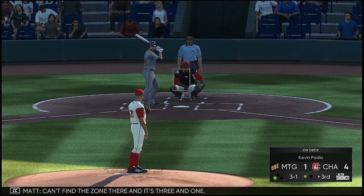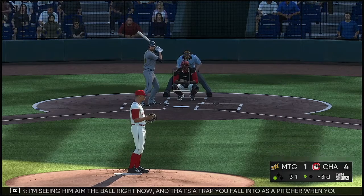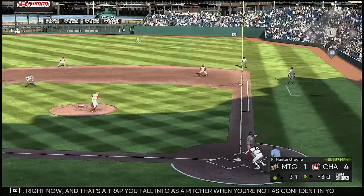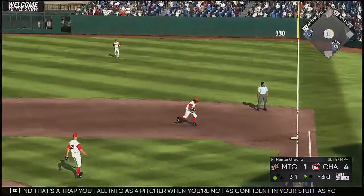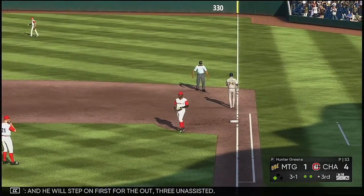Can't find the zone there, and it's 3-1. I'm seeing him aim the ball right now. That's a trap you fall into as a pitcher when you're not as confident in your stuff as you should be. You got to trust your stuff. And he'll step on first for the out, 3 unassisted.